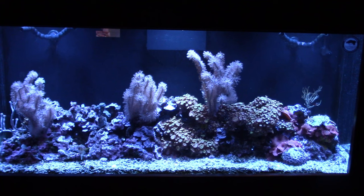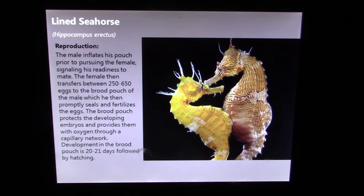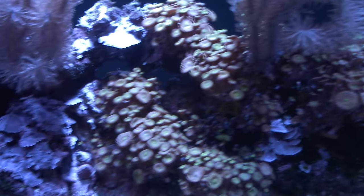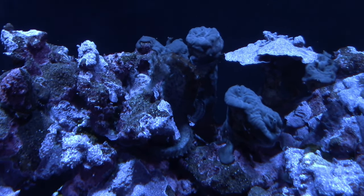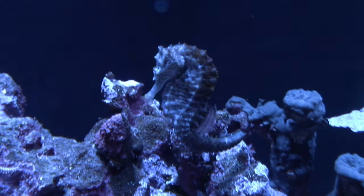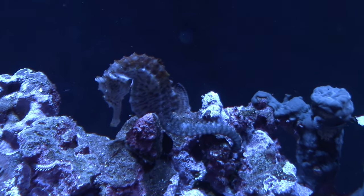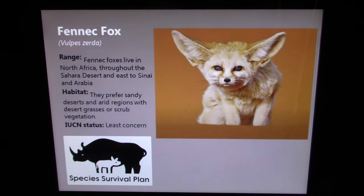Got this tank right here. Got lined seahorse. Yeah, it's a very nice looking tank. Oh, there we go. There's a seahorse. Seahorse blended in so well, almost didn't even see him. With a flutter. So cool. Got a fennec fox. Here we go. It's a cute little fox.